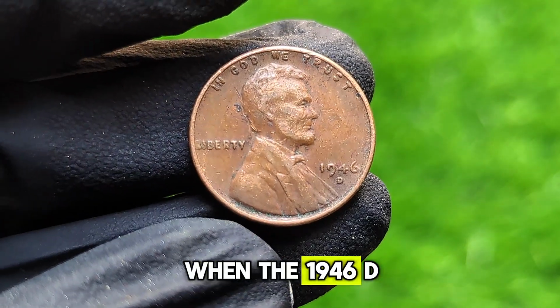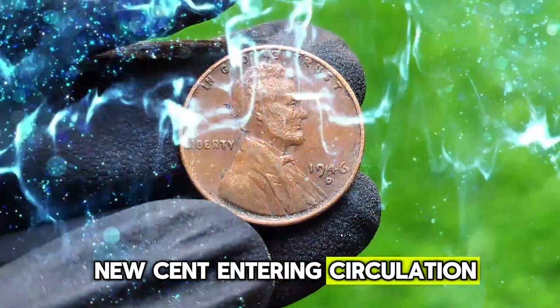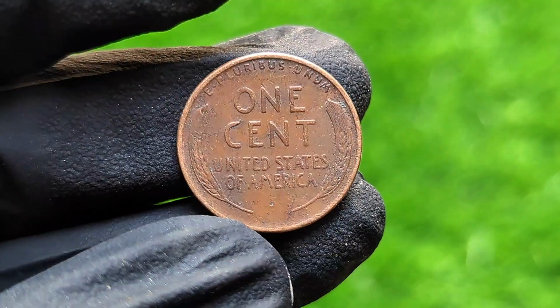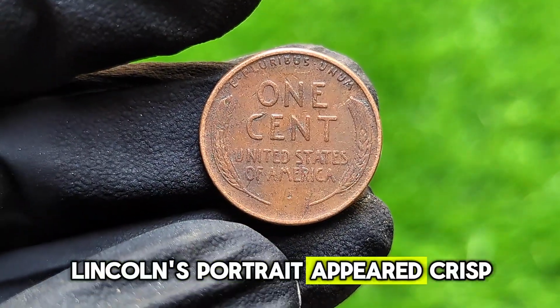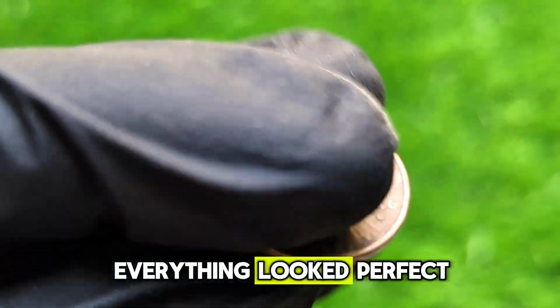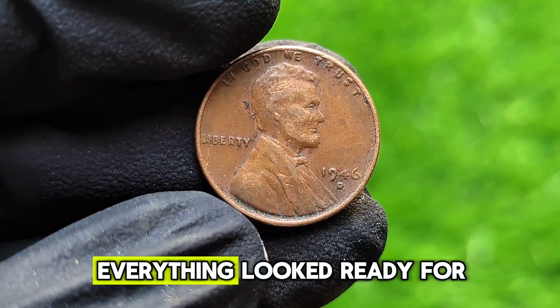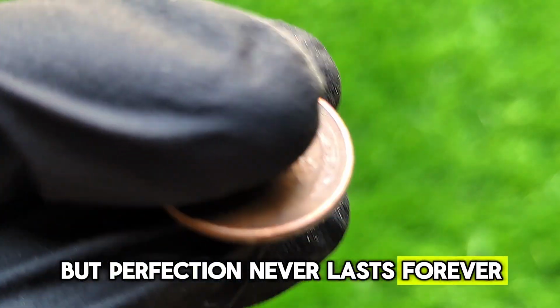When the 1946 D wheat penny left the Denver Mint, it was simply another new cent entering circulation. Bright copper surfaces reflected the light. The lettering looked razor-sharp. Lincoln's portrait appeared crisp and strong. The wheat ears on the reverse stood tall and clear. Everything looked perfect. Everything looked untouched. Everything looked ready for the future. But perfection never lasts forever.